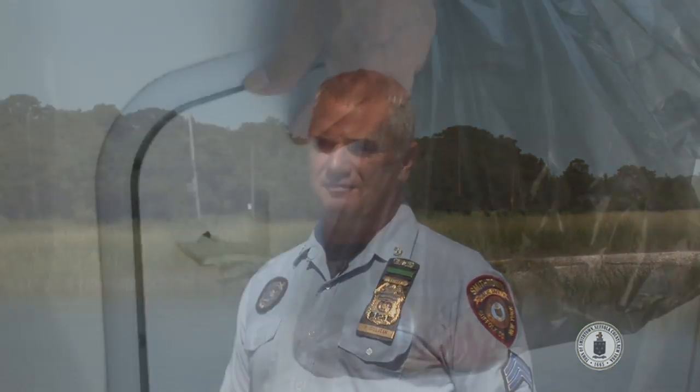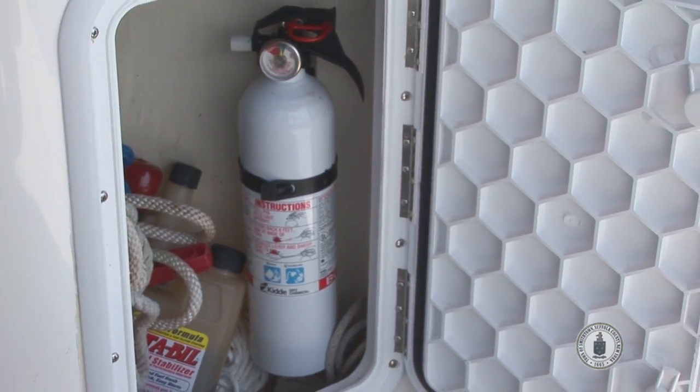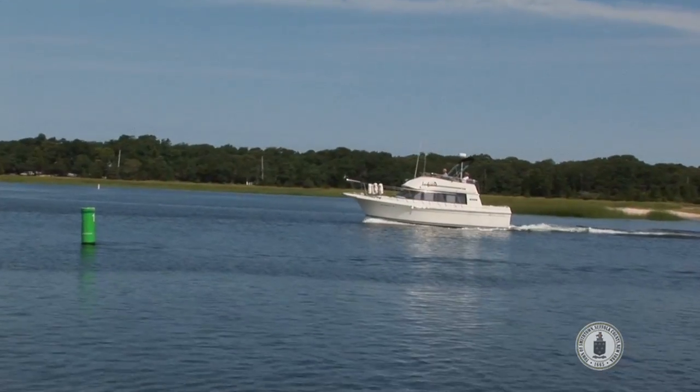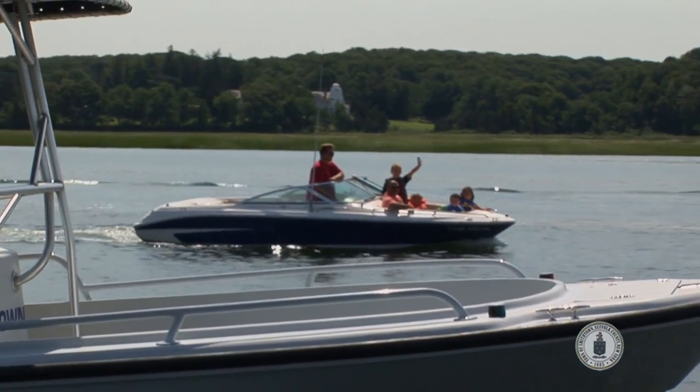Different vessels require different items that must be carried on board. It really doesn't change much with the size of the boat. Fire extinguishers would be one thing that would change according to the size of the vessel. If you have a large boat, you're going to need more fire extinguishers. If it's a smaller boat, you only need one Class B1 fire extinguisher.